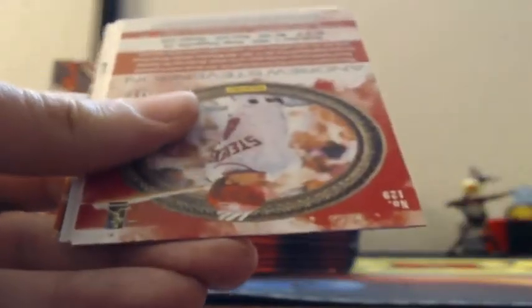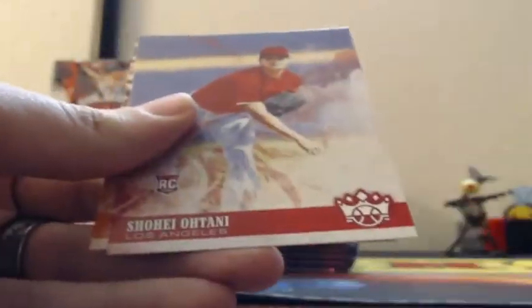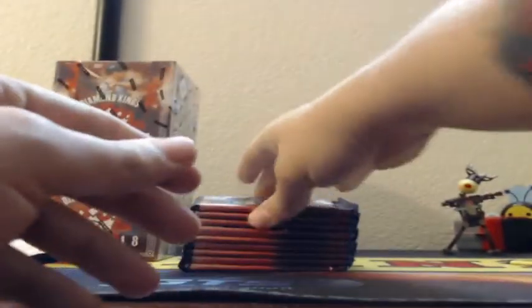I see those three all the time, back to back to back. Lloyd Wainer, Mike Trout, Andrew Stevenson, red frame for the Nationals. I know he was tearing it up. Showtime, Shohei. And Santander.